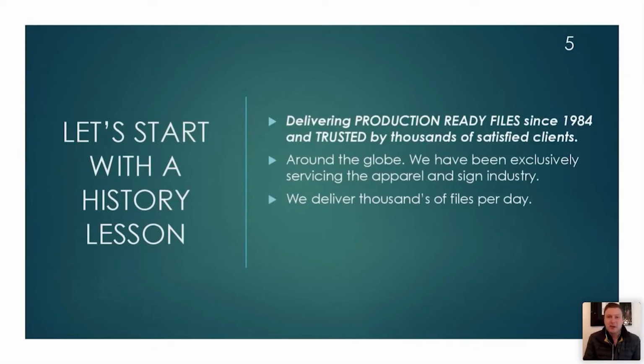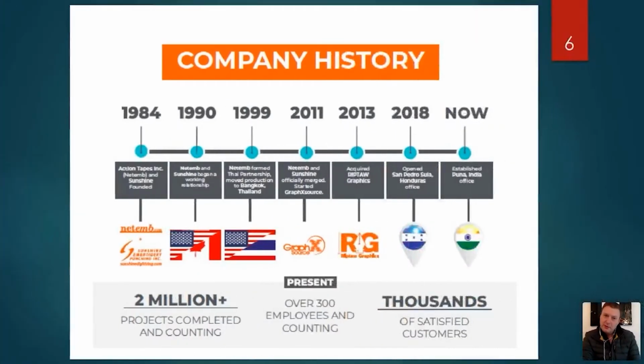So around the globe, we've been exclusively servicing the apparel and sign industry. Again, we found that niche. That's really where we like to play. We deviate a little bit in terms of creating artwork for branding and stuff like that. So we do have that knowledge, but the apparel and sign industry is really where we like to play. So again, we deliver thousands of files per day. Pretty self-explanatory there.